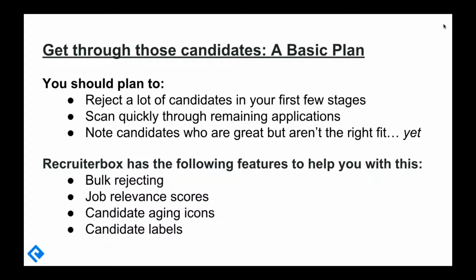Next, you're going to want to scan quickly through the remaining applications and move eligible candidates to the next hiring stages. While you're doing that, note which candidates are great but may not be the right fit just yet. Now, it's okay to reject those, but we'll talk about how to mark them in a way that you can find them later on.